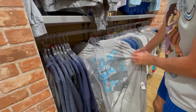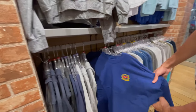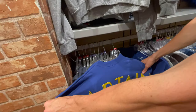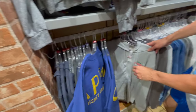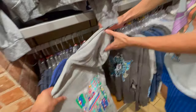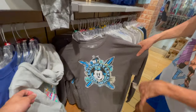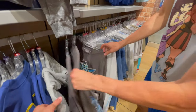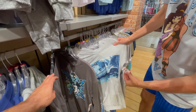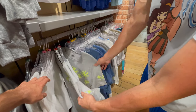$26.99. Castaway Cay. That's fun. $9.99? Yeah. Disney Cruise Line Spirit jerseys. $27.99. This says Captain on the back. Very Merry Christmas. Disney Very Merry Time Cruises. Sorry. That's a really cute design on the back. Castaway Cay, $13.99. $7.99. I got this one last time.